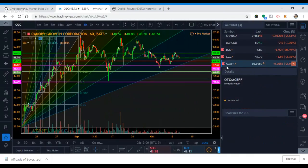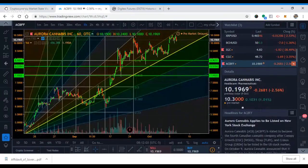Let me see, moving right around to Aurora. Now, Aurora, I'm talking about exceptional news. They have gotten the okay from the DEA to transport dried cannabis into the United States. So they just got okay from the Drug Enforcement Agency to go ahead and bring pounds of weed into the United States. So we may see an increase in price action. Right now, pre-market, we're only up 1%, trading at $10.30. We closed yesterday at $10.19, roughly $10.20.